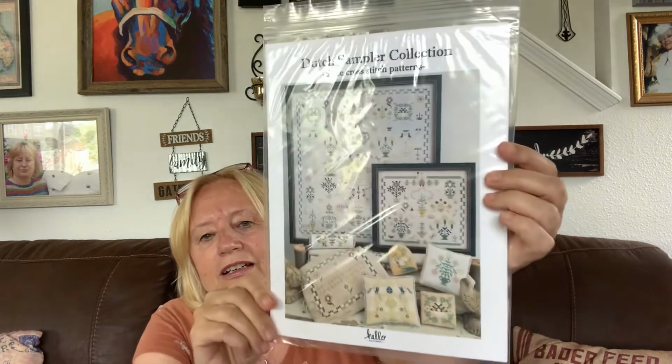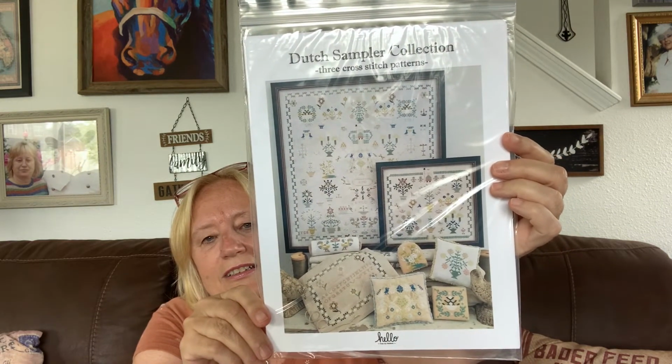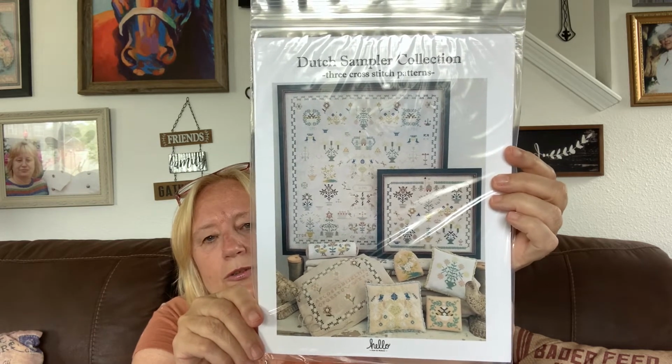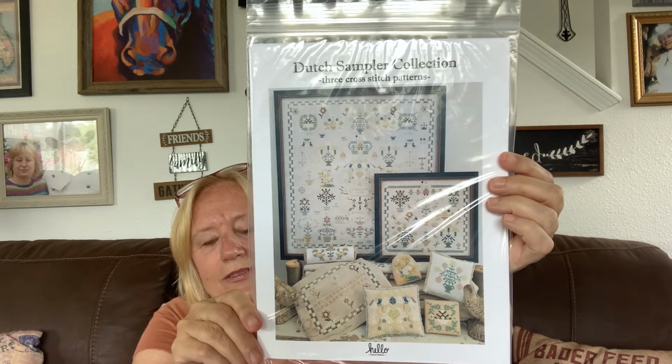Next one is by her daughter, Hello from Liz Matthews, and this is Dutch Sampler Collection. Love this one too. Two beautiful designers in the same family. Love it.